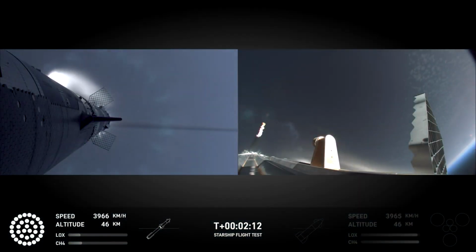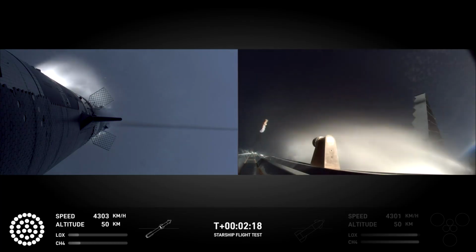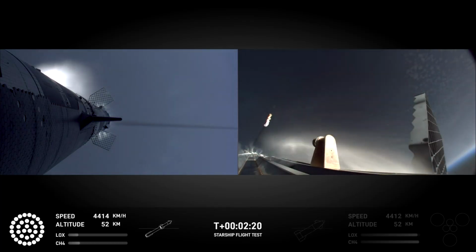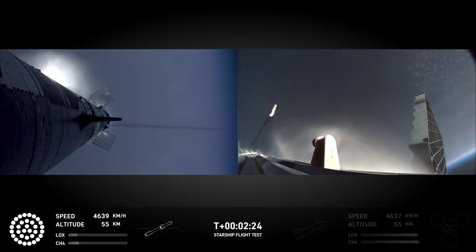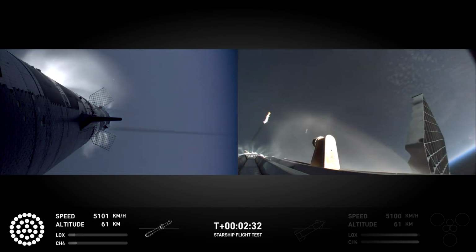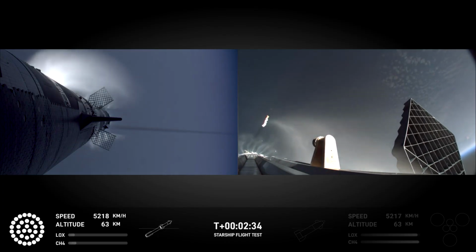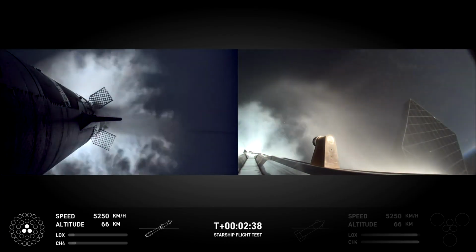Right now, the tower team is doing their go, no go. And we might hear some really good words soon, too. All right. Can still see it up behind me. That is one of the most gorgeous things I've ever seen in my entire life. Coming up on hot staging next.